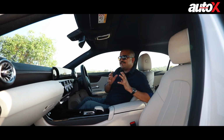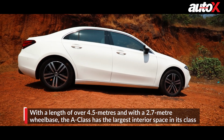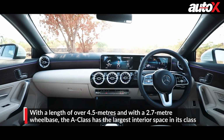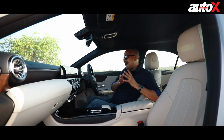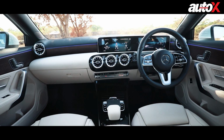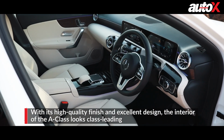Mercedes also says that with a length of over 4.5 meters and a wheelbase of over 2.7 meters, the A-Class Limousine is the biggest car in its class when it comes to interior space and headroom, and that's something I'll test in a bit. But I have to say, the interior of the A-Class is something that Mercedes is once again fantastic at. They've done a great job and it looks absolutely fabulous.